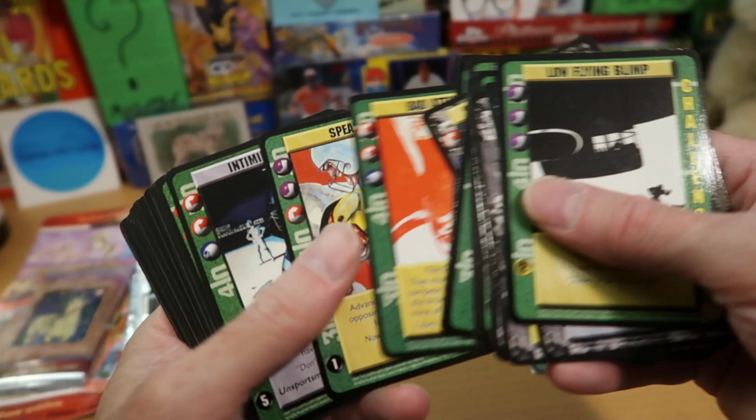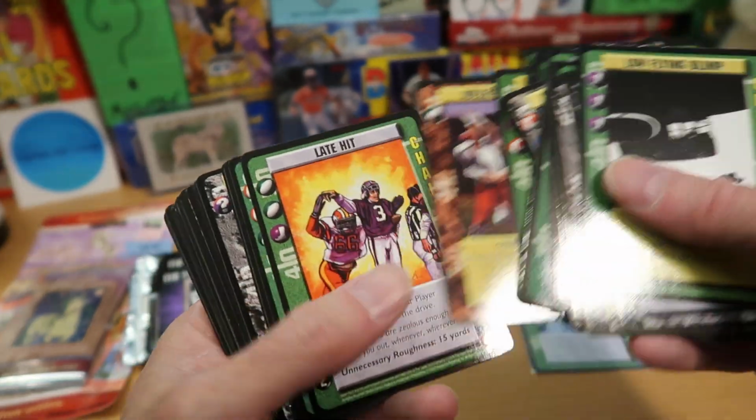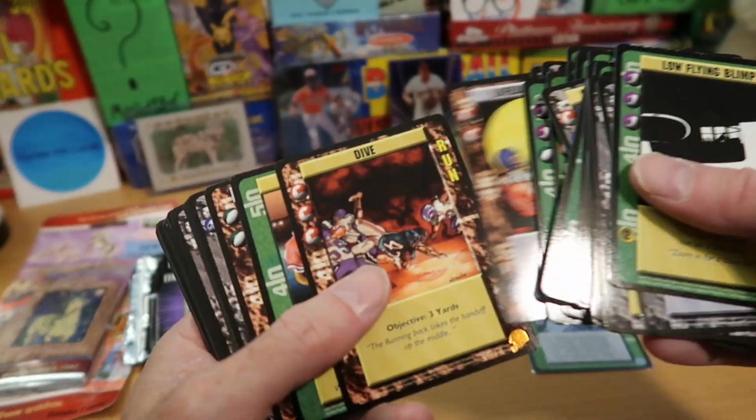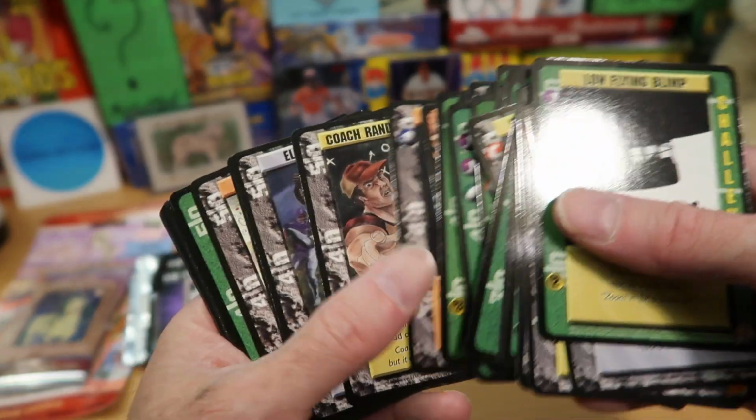These are awesome. Man, I love this. You know who's going to really love this probably is my son. He's going to be way into looking at these. Late Hit. Good Hustle. That is awesome. Looks like some more players in here as well. Man, Jesters. What? Man, this is crazy.